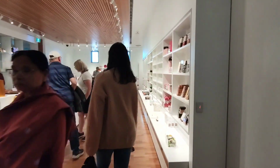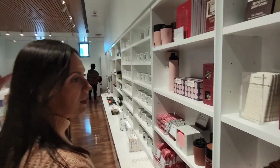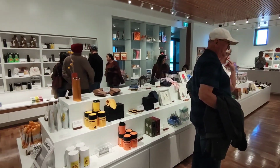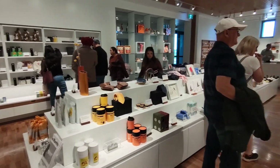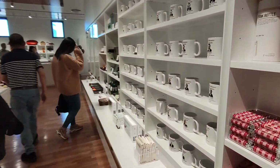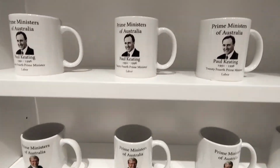Oh gosh, they've even got a Parliament gift shop. Can you believe it? It's like a real tourist destination, the capital here in Parliament. Fantastic. Who wants a cup with the Prime Minister's face?